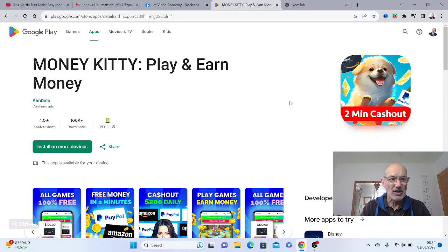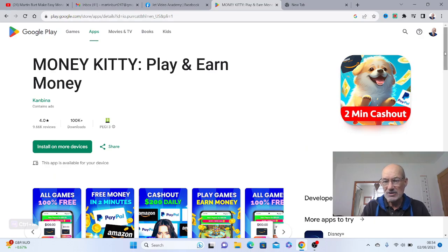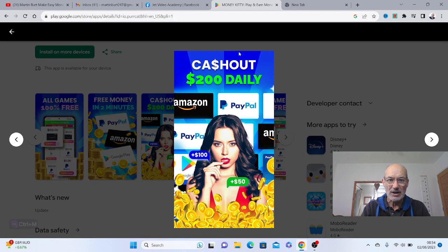Okay, so as you can see, we've come onto Google Play, and here is the Money Kitty Play and Earn Money app that you can then download onto your phone. Now, as you can see, it's had over 100,000 downloads and it's got reviews of over 4 stars. If we scroll down, they are saying that you can cash out $200 daily by using this app.